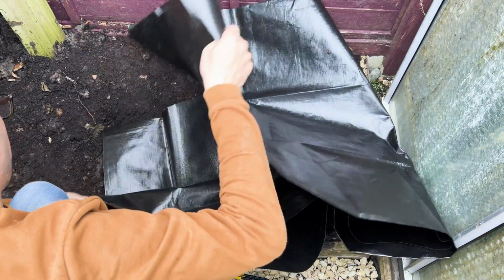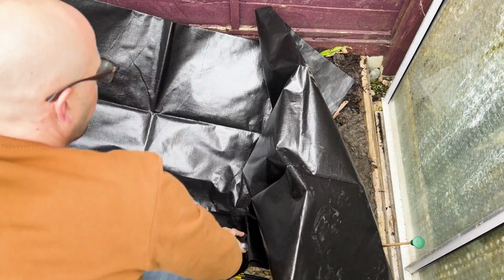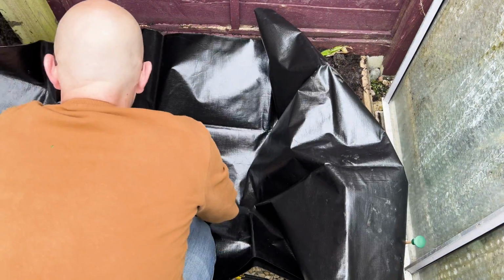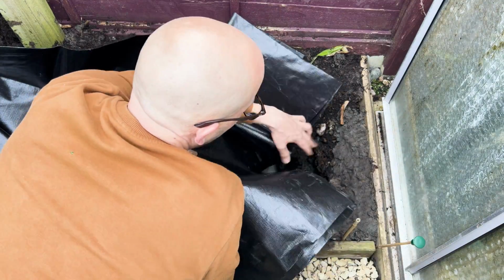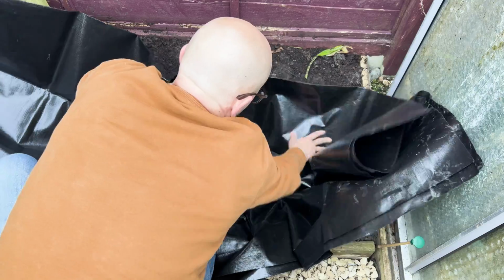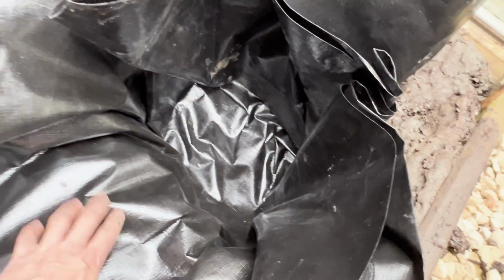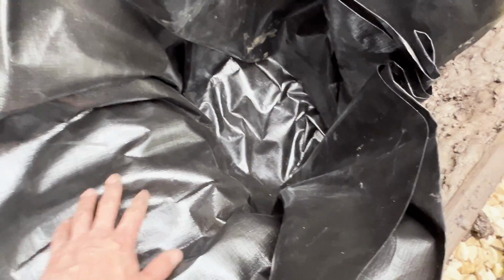I'm just going to stretch it over the pond that we've dug, and I'm going to push it into the deepest part. Once it's in, I'm going to try and remove as many creases and folds as possible, but don't worry if you get some in your own pond when you're creating a wildlife pond or pond of any type. It's inevitable, but the trick is just to try and reduce the number as much as possible.